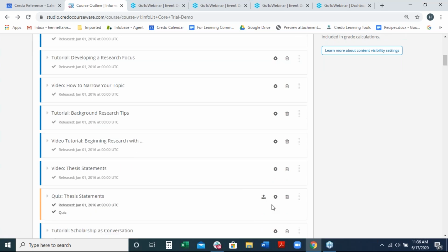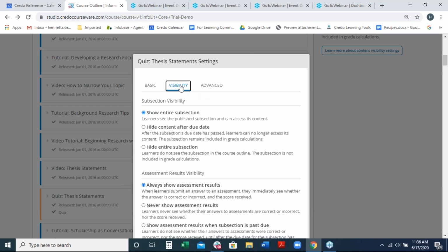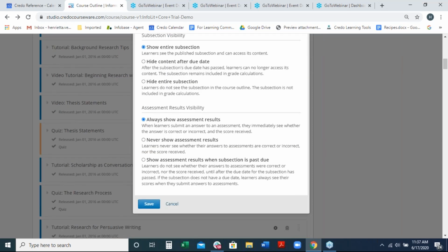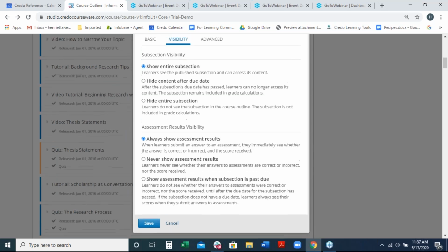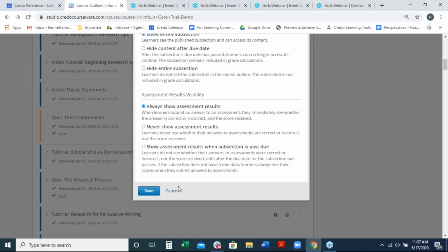So let's say you were going to hide this quiz here called thesis statements. You go into this configure icon here, and there's an option called visibility. There are different options, but the easiest one is just to hide the entire subsection. It would still be visible to you in this admin area because you might want to bring it back at some point and it's still part of your subscription, but students wouldn't be able to see it. You would see a note in here saying something like for staff view only. So it would still be sitting there. In case you want to bring it back, you would just go back in here and go back to showing the entire subsection, and then it will be unhidden.